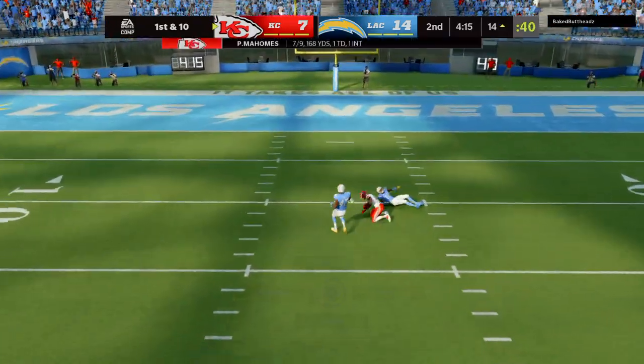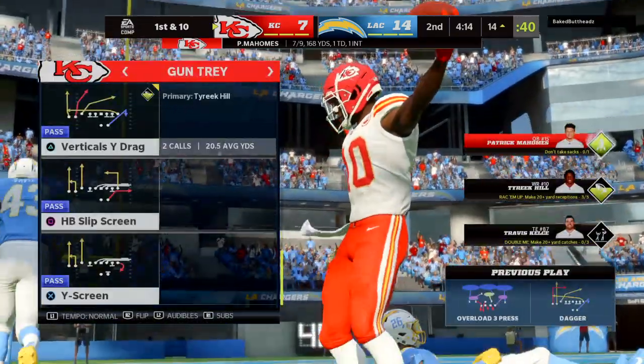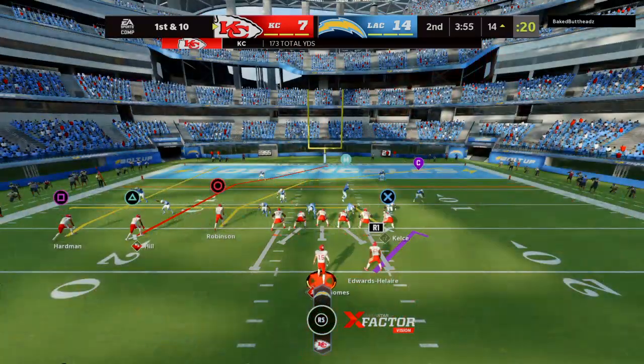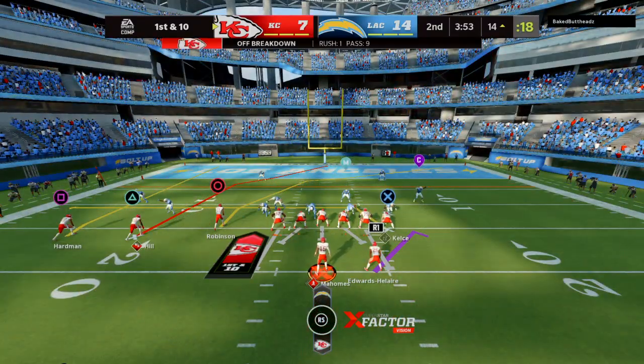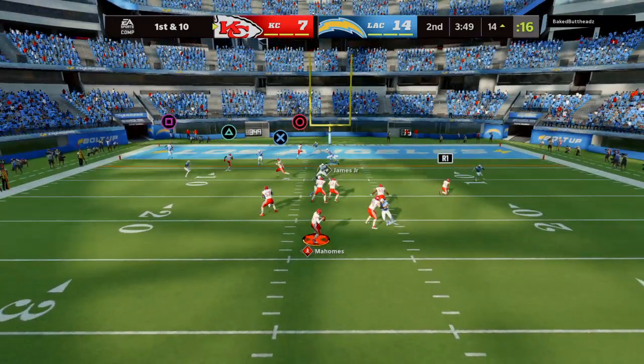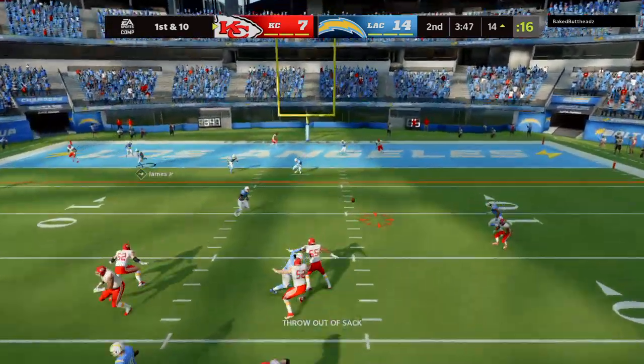And that is caught one-handed. Oh, my, he pulled it in. Mahomes finding Hill for a big play. 48 yards. So how about this for field position after the big play? Inside the 15 now as they come up on first and 10.